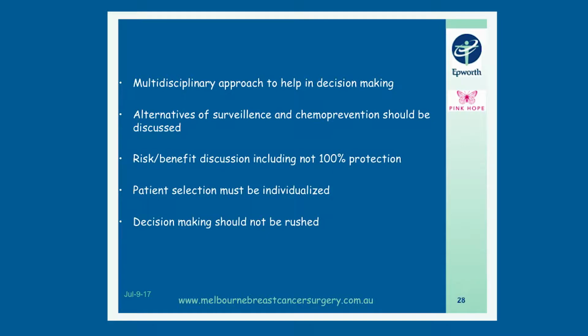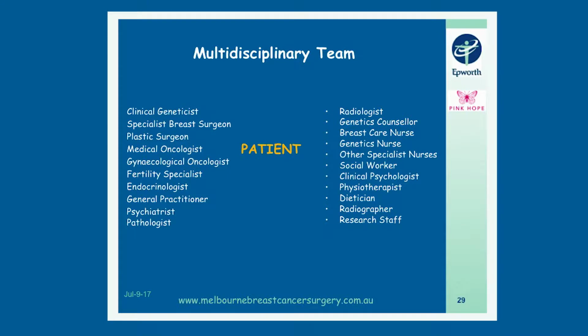I think the key is that it is very much like other areas of breast care, a multidisciplinary approach. That is essential really in the decision making. The other alternatives need to be discussed with the patient, including surveillance and chemoprevention with risk-reducing medications, and the risk-benefit discussion about the fact that the protection is not 100% needs to be pointed out to the patient. The patient selection needs to be individualised, and it should not be a rushed procedure. This is an elective circumstance, and it should be done over a period of time. There are potentially multiple members of the multidisciplinary team, multiple medical specialties and multiple allied health professionals, and central to that is obviously the clinical geneticist.